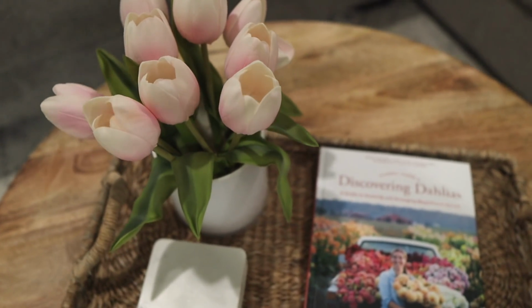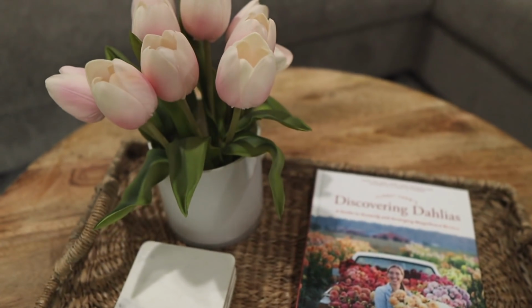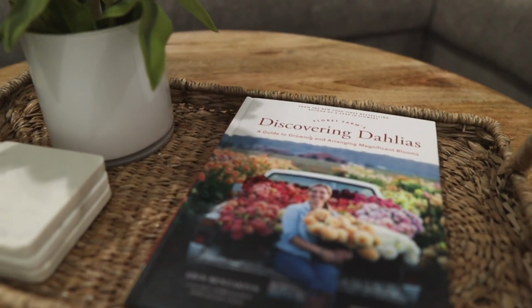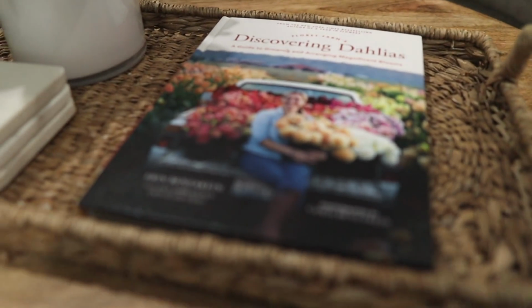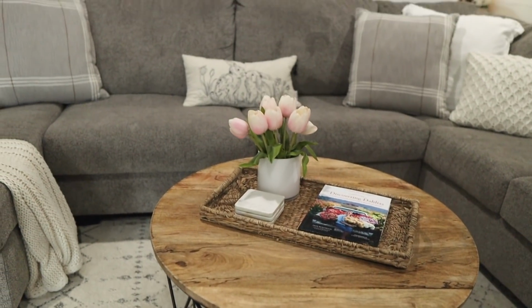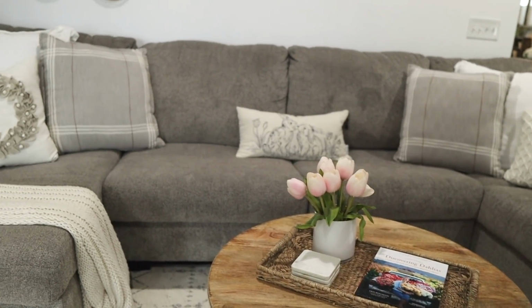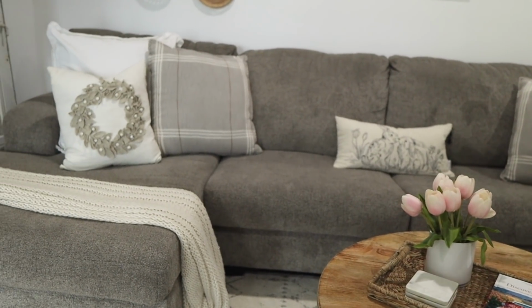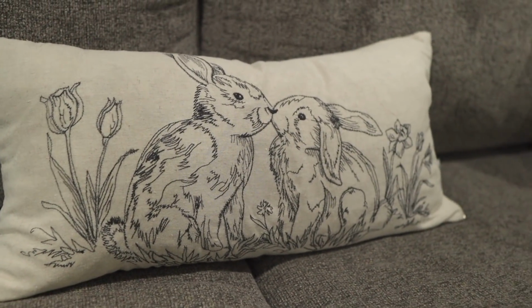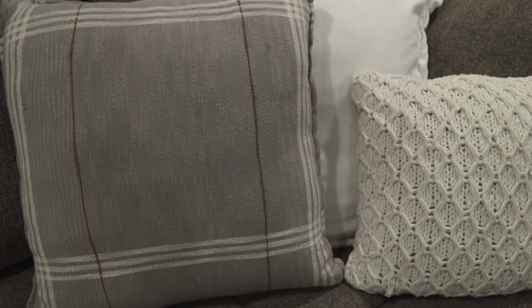Switching out your books to make sense with the season is also a great way to throw in some practical decor and also having a pretty book to look at and be inspired by and get ready for the season. So I'm loving this new Discovering Dahlias book. And I've also got a little bunny pillow over here on the couch that I think is so sweet, but the rest of the pillows are just very neutral and will see me through the summer months ahead.